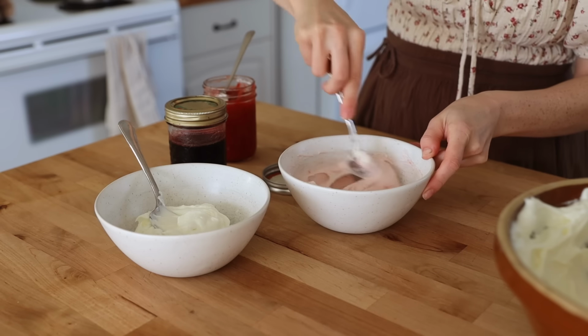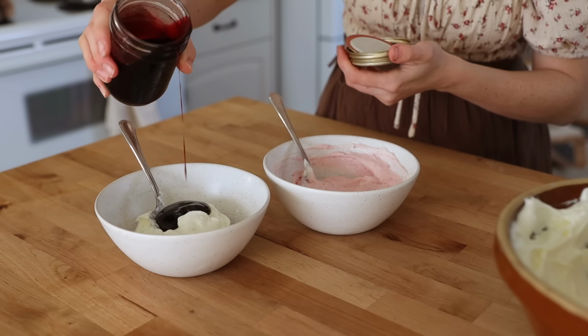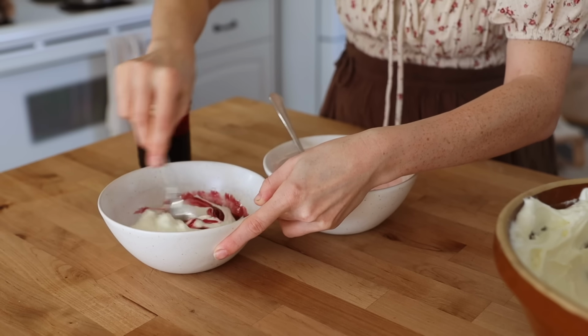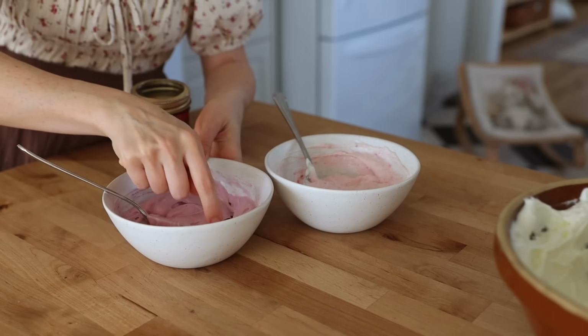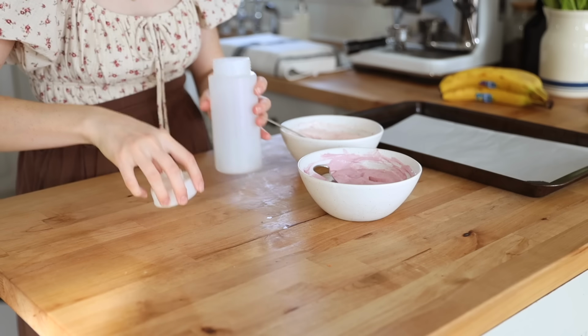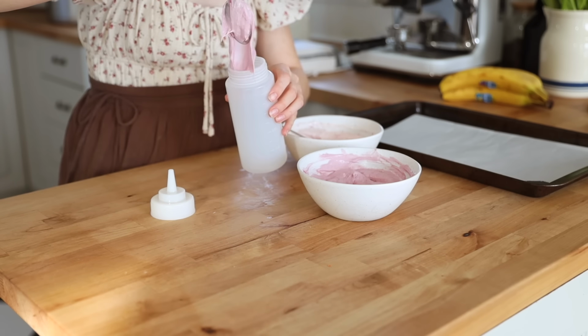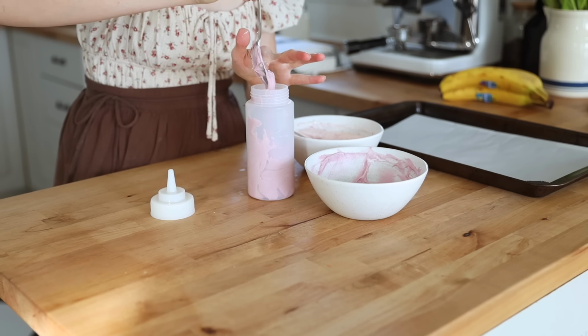So before I added anything to my yogurt, I scooped them out and put it into bowls. To add a little bit of sweetness and flavor to the yogurt, I added some homemade strawberry jam and some homemade Saskatoon berry syrup. I didn't want to add too much because there is sugar in it. I used organic cane sugar to make the strawberry jam as well as the Saskatoon berry syrup, but I wanted to add enough that it would taste good.